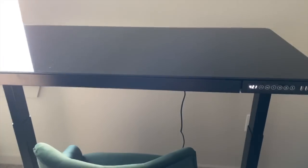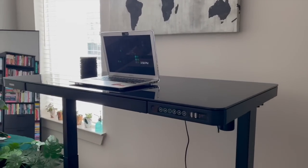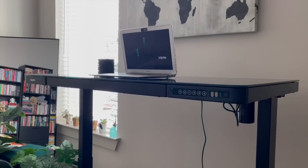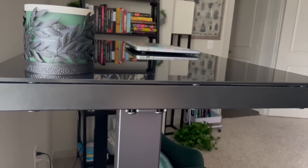It is so cool. So the style of desk that I have here from FlexiSpot is the Komar all-in-one standing desk with the glass top. It's the EG8B if you're looking for it on the website.